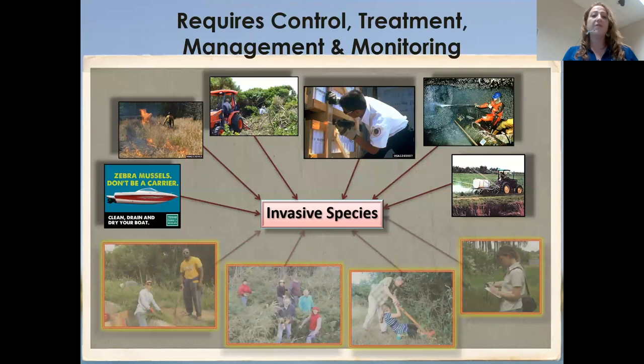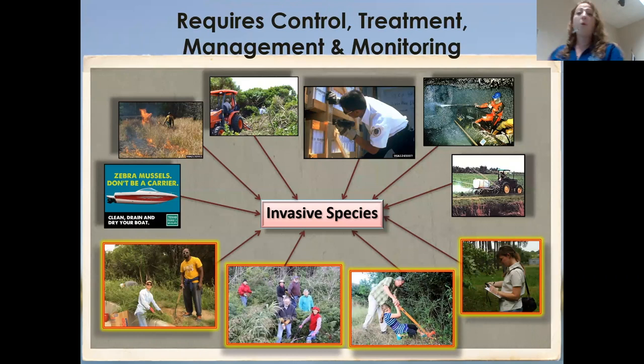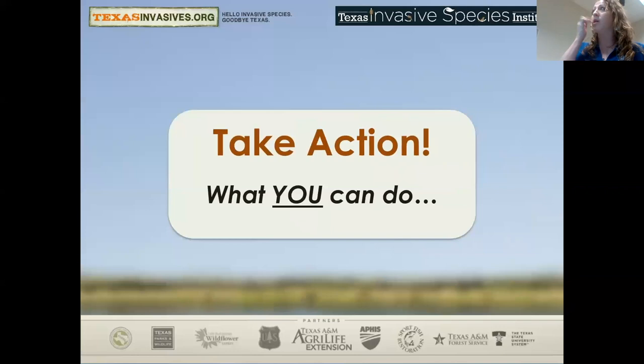The other half is having engaged citizens like yourselves do what they can to either report invasive species, remove invasive species from their area, or just change their habits to make sure that they're not helping them spread around. So take action. What can you do?